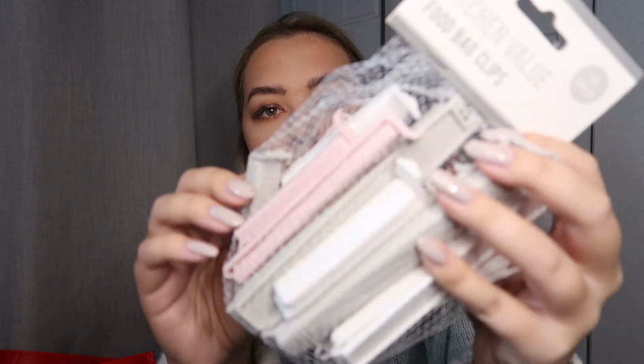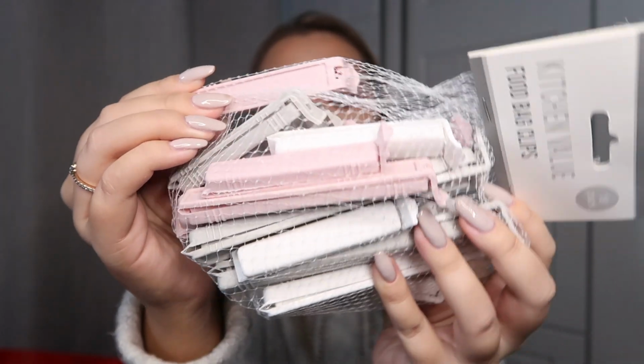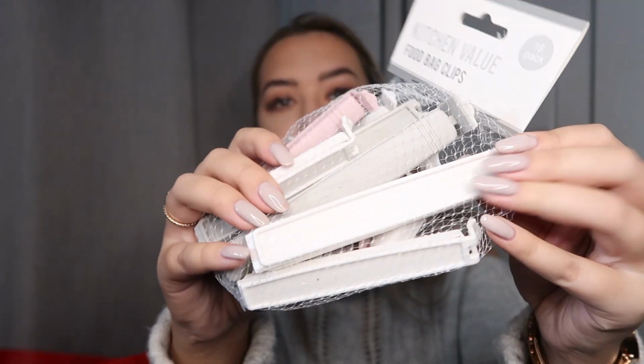So this is them. They come in all different sizes, so there's these smaller ones, or you have the super long ones. So there's all different shapes and sizes in here, all different colours, I do like the pastel colours as well. I think they'll really go with my house and look good. These were 69p, which is super cheap for, I know they're not really anything special, but I feel like in another shop these would be like £5 or something.